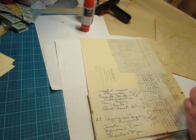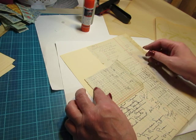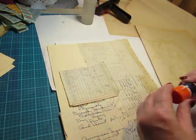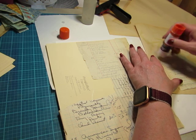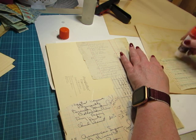Here's another piece of this. This is a dairy driver's, dairy delivery person's account book. And it's got red and green lines on the ledger, so that makes it fun.